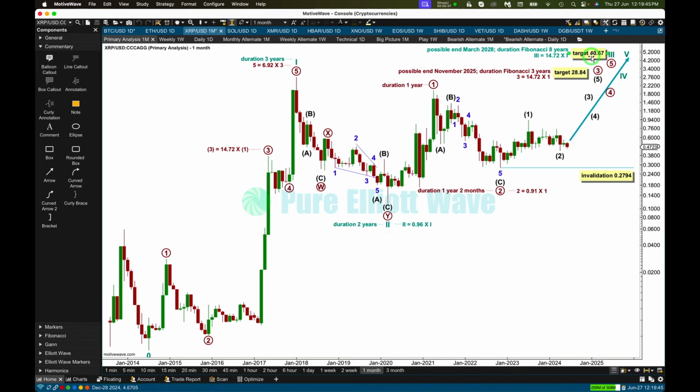The target is 40.67. That's where 3 would reach 14.72 times the length of 1, and I've got that ratio from the ratio between 3 and 1 within cycle 1. If we see that same ratio for cycle 3, that would be a realistic target for this market if this is the correct wave count. Same idea for primary 3, 14.72 times the length of primary 1 gives us a target at 28.84.